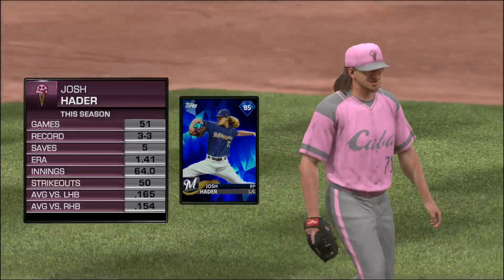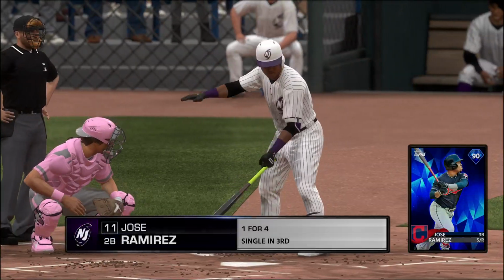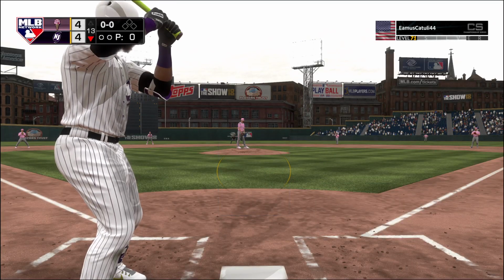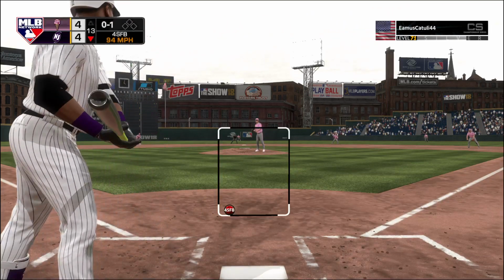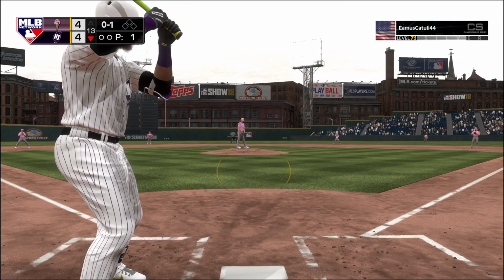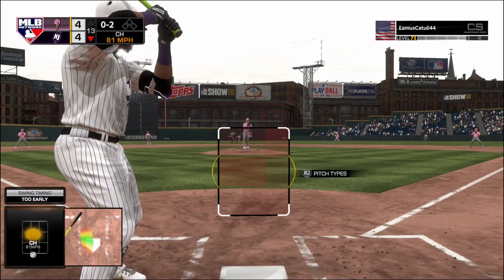Josh Hader enters the game now as he'll get the responsibility of trying to send this one to a 14th inning. Digging in, the switch hitter, Jose Ramirez. He comes into this appearance in the midst of a 1-for-4 day. And he'll power in a fastball that time at 94 for strike one. Swinging strike, and now it's 0-2.